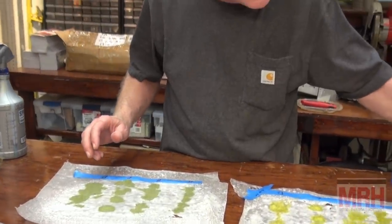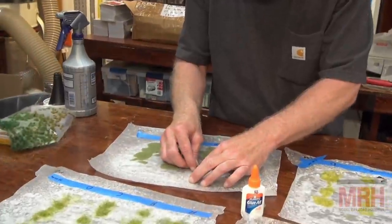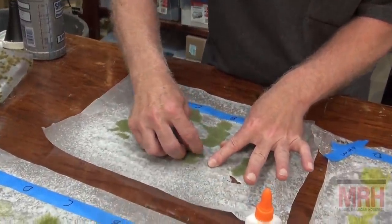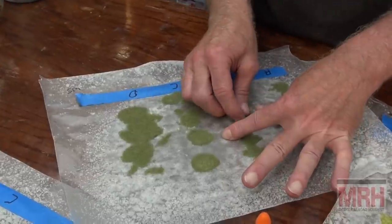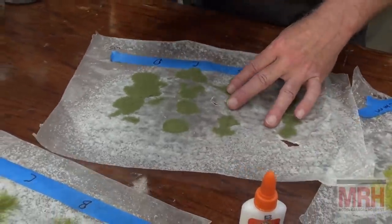The next glue we're gonna try is I've got it marked as B, and that's the simple Elmer's glue. I'm gonna try to peel that off, wax paper. And that's now peeling off as well. In fact, I would call the Elmer's glue, it's kind of peeling. I would call the Elmer's glue a fail, okay?